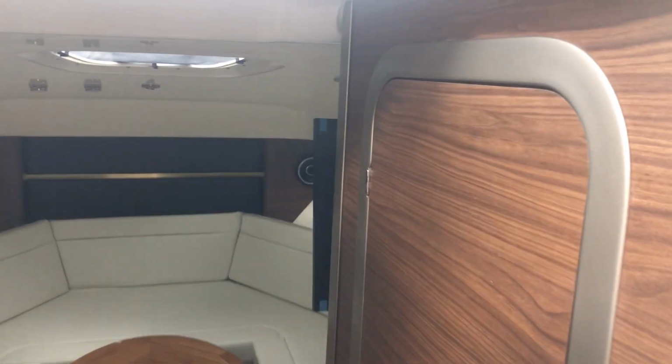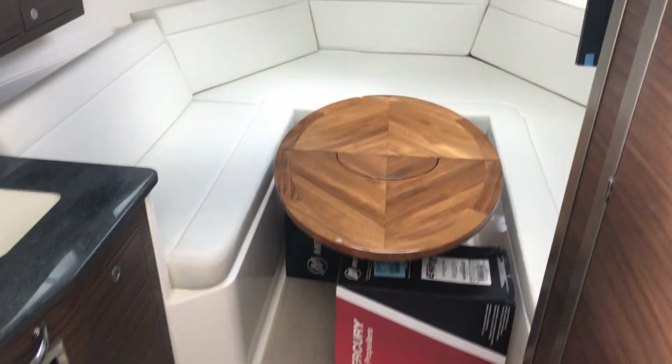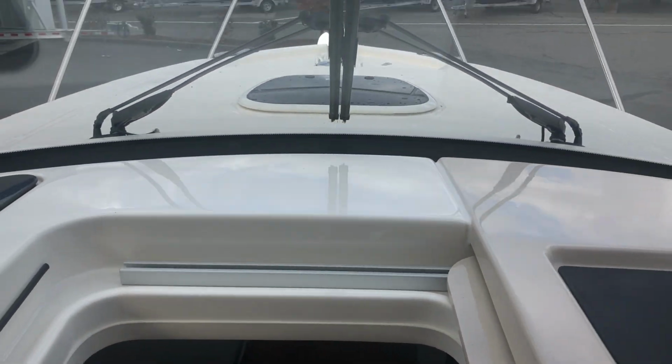stand-up head, got the entertainment package with a television, great size mid-cabin, everything you need for a great day in the water and some overnights.